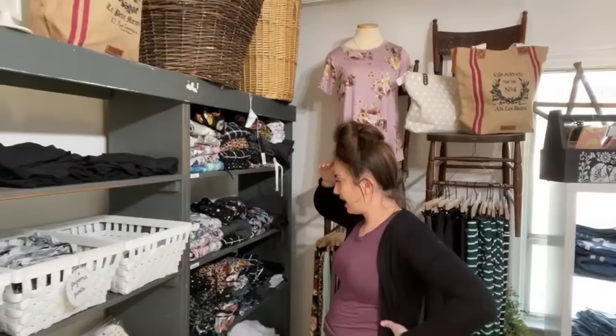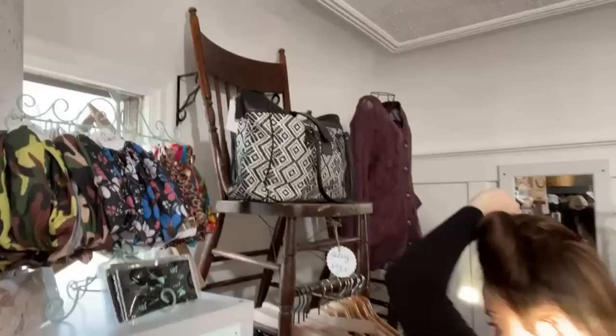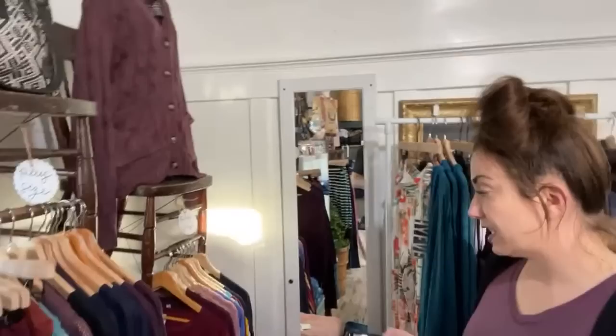Okay, let's see. Oh, this is our new Weekender bag. If you guys have been holding out, I've got one of these for me. And if you wear plus size, make sure to check in our plus size section. We do keep quite a bit. And last week, somebody asked for floral joggers. I did order them, but we have a ton of tie-dye still. And we carry plus size jeans and these cute little cardigans and sweaters.